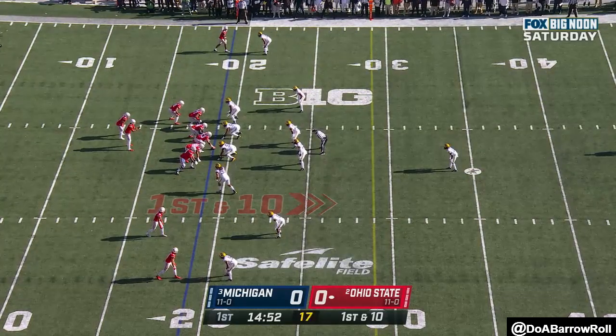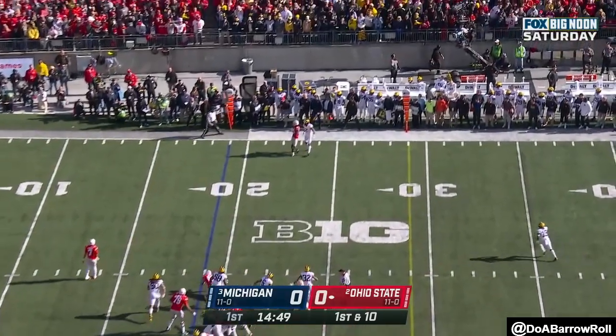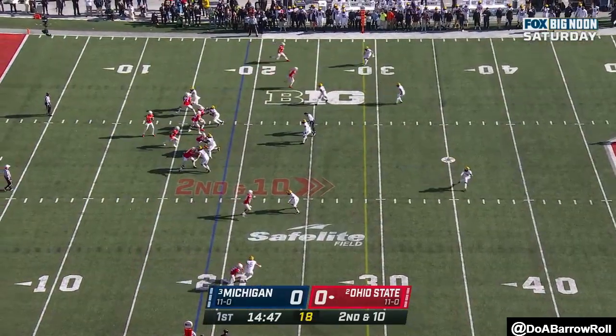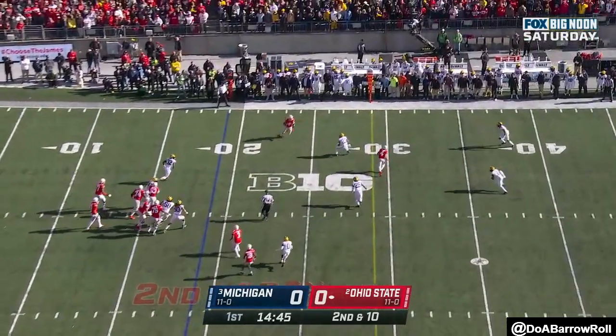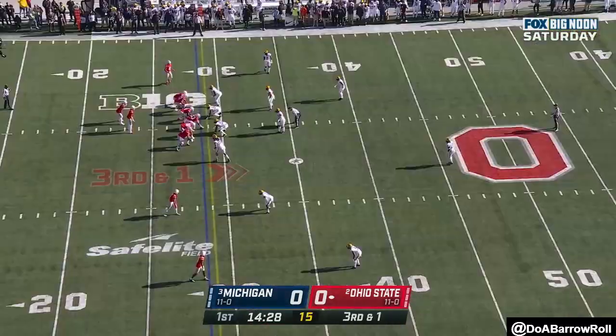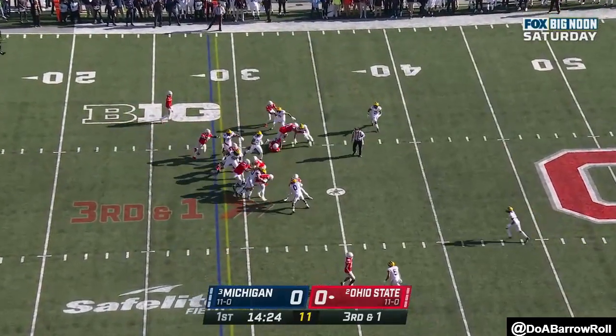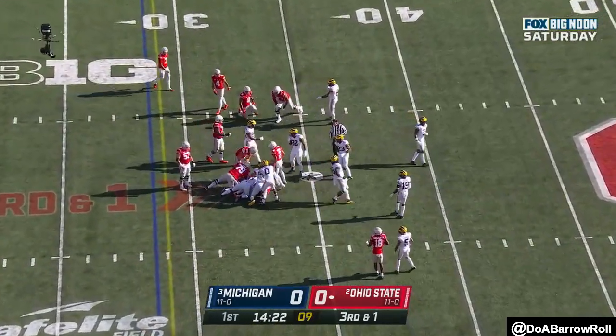So on first down, C.J. Stroud in the shotgun. Stroud to throw it off first down to the sideline. Second down and 10 at the 19. Here's Stroud looking again, throws, and he finds his receiver on the far side, ran out of bounds. Again, third down and one at the 28. And they'll run it with Mayan Williams. He picks up the first down.